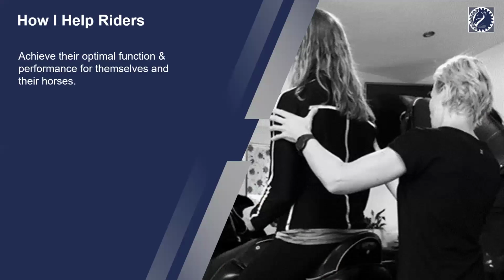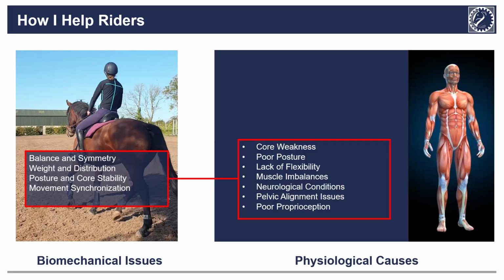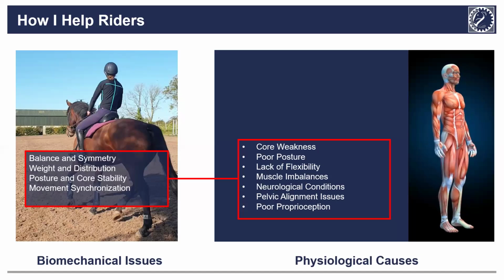Okay, finally, so really this is just a quick run through on how I help riders. So I help riders through really them achieving optimal function and performance for themselves, and then this should have a knock-on effect on their horses, hopefully. And with those 4 categories in the rider biomechanics, I would then work on the physiological causes of the issues.